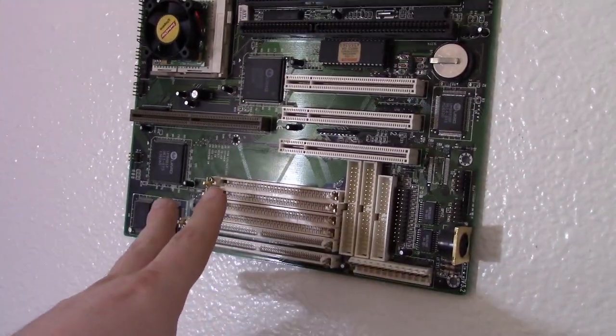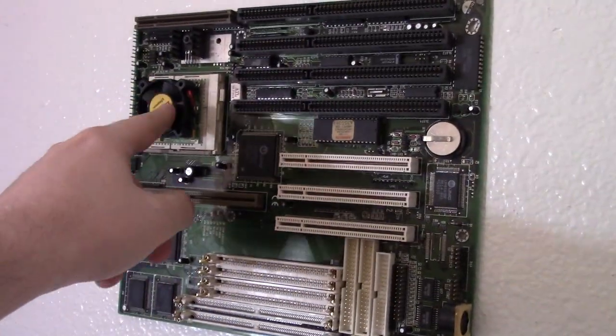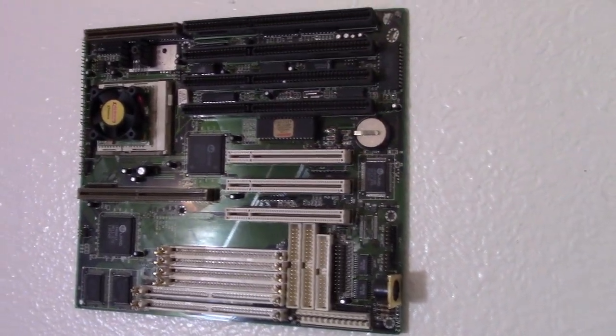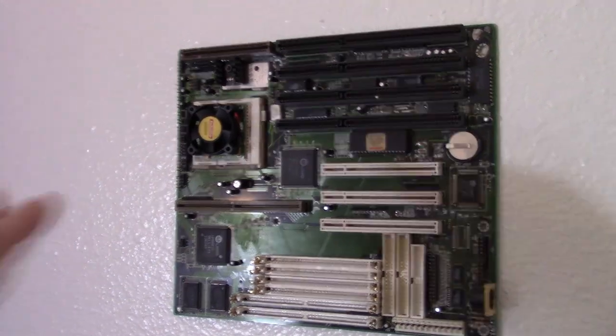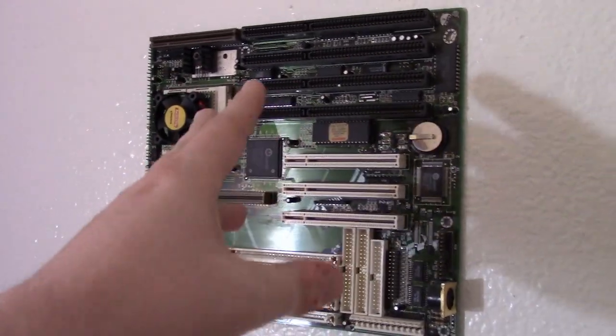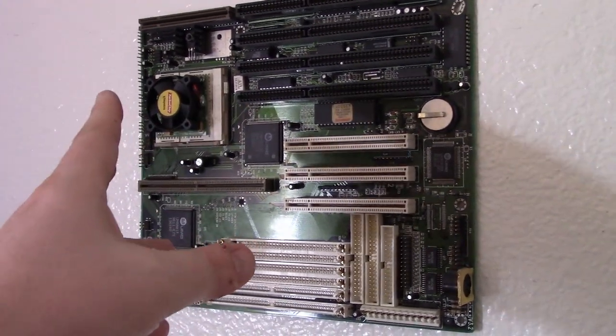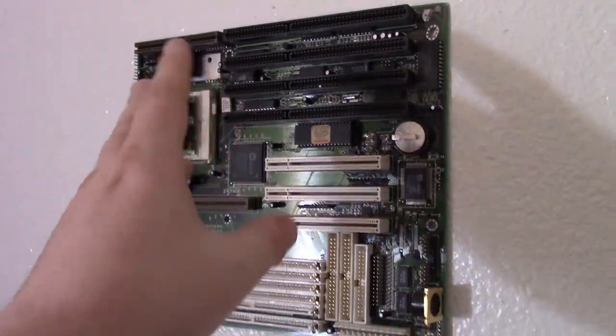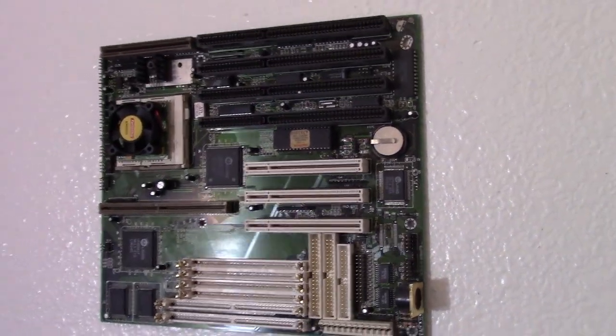Actually, to be honest, this board is mounted on my wall because neither this overdrive nor the motherboard function anymore, and I couldn't figure out how to repair it, so I just put it on the wall here. But when you get this board working, and I know I did a blog entry on a machine a while back that has this board, I kind of like this board.